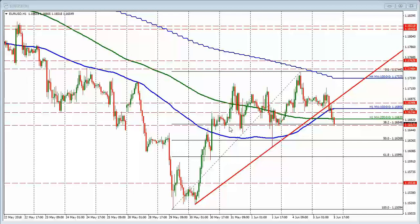We saw the JOLTs job openings also come in much better than expected, a new record at 6,698,000 job openings. The ISM non-manufacturing composite index for May also came in much better than expected at 58.6 versus 57.6 expectations and 56.8 last month. All this sent the dollar to the upside, but we are running into some levels that are of importance.